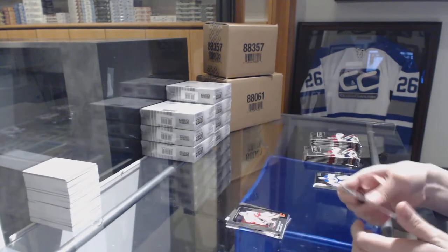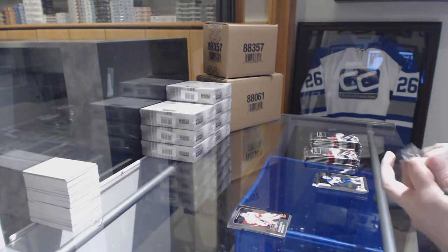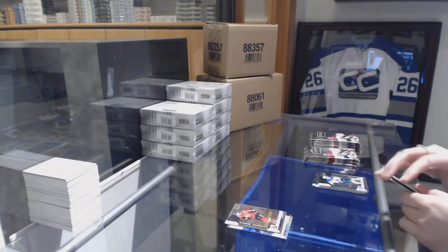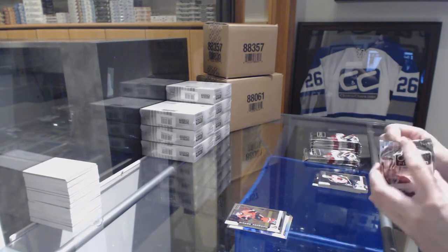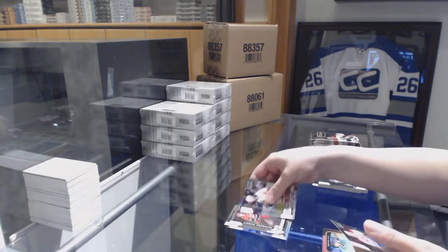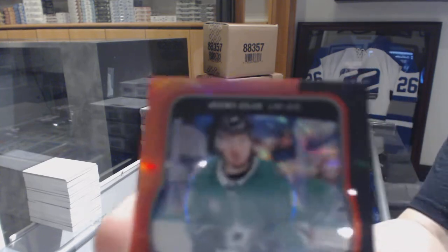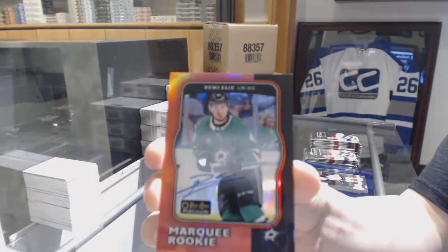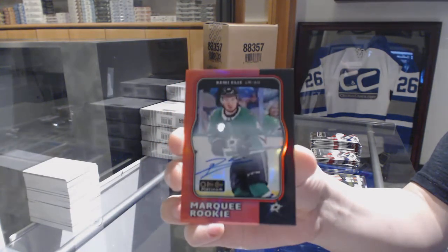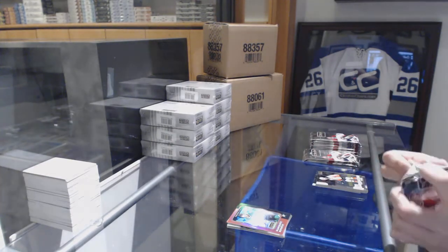Marquee Rookie Retro of John Gillies for the Calgary Flames. Rainbow of Gaudreau for the Flames and an Ottawa rookie of Logan Brown. Rookie of Hayden Fleury and a Retro Red Rainbow Rookie Auto for the Dallas Stars of Remi Elie. That is a lot of R's. Retro Red Rookie Rainbow Auto. Just a lot to say. Yeah, wouldn't it though?